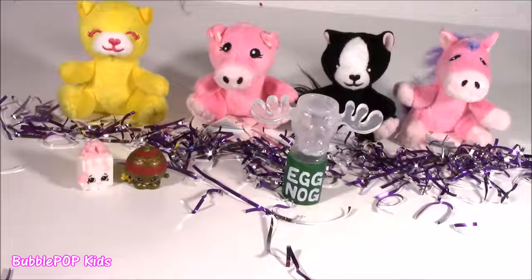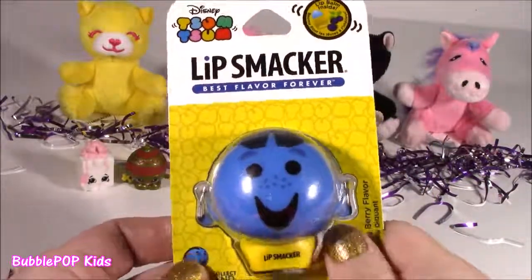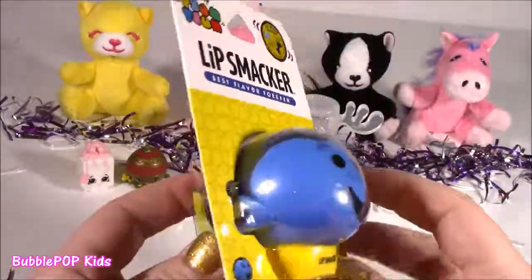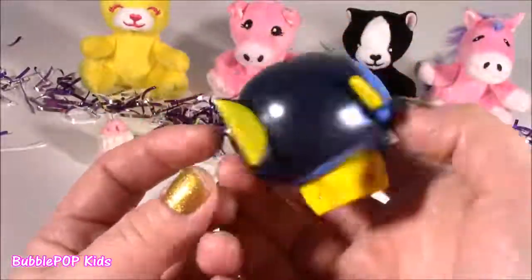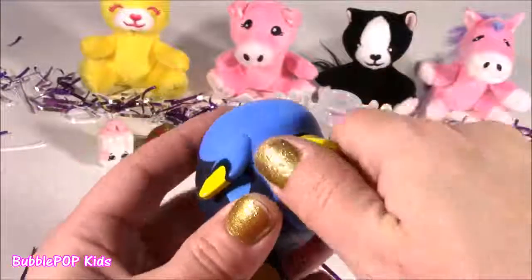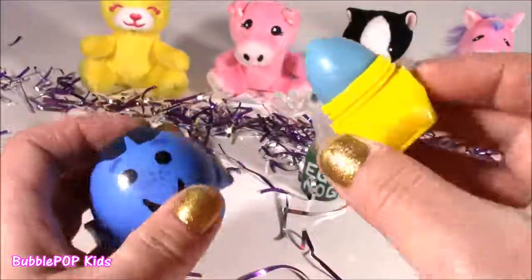You guys know I love my lippies. It's time for a little lip smacker action. Yes, I haven't opened one of these in a couple days. And this is Finding Dory. I can finally put this in my collection. Here it is. Oh, so much cuter out of the package. Look at our little Dory. It's got a yellow bottom. I'm sure it's gonna be a blue color. Oh yeah, looks like a little egg.